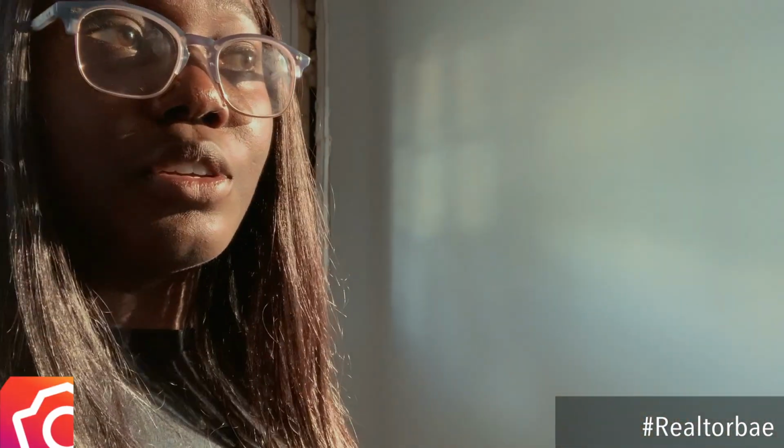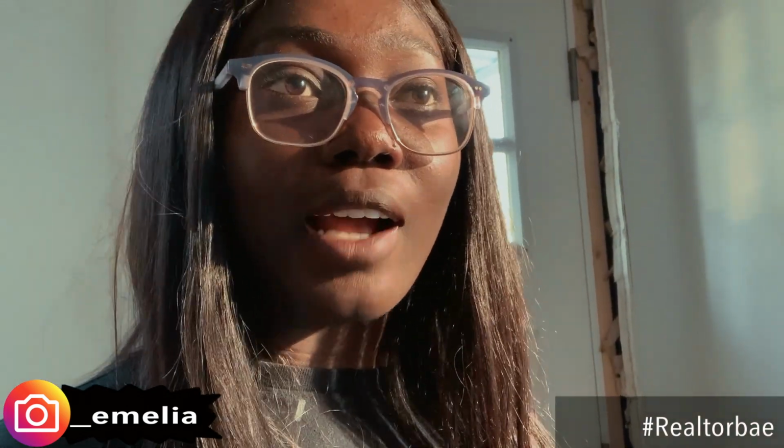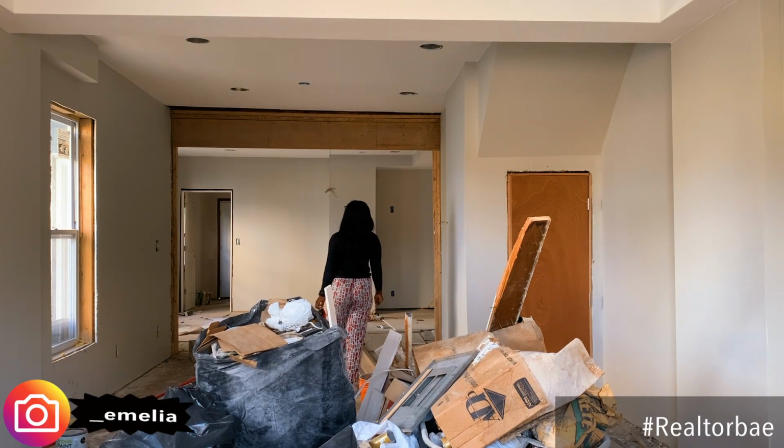So this project isn't that bad. We're so close to the finish line, yet so far away. But I'm a little skeptical to continue walking through the house because last time I was here, there was some vermin poop and I don't want to get attacked. Let's go see the property.